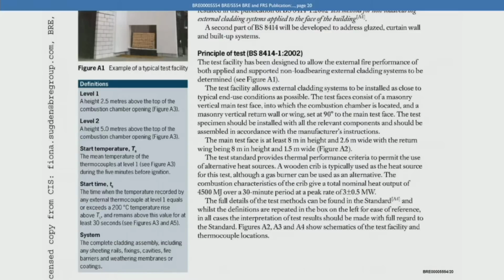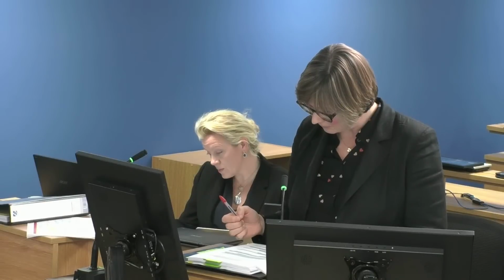In the next line down from that first paragraph. Yes, I do. Yes. So it says the test facility allows external cladding systems to be installed as close to typical end-use conditions as possible. Do you see that? Yes. So did you understand that to mean that the test facility in the 8414 test is allowing the system to be installed as close as possible to how it's going to be used in real life on a building? Do you see that there? Yes. And you understood that at the time? Yes.